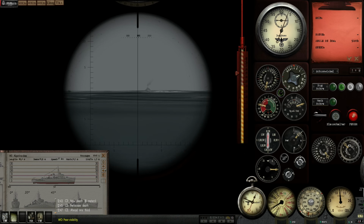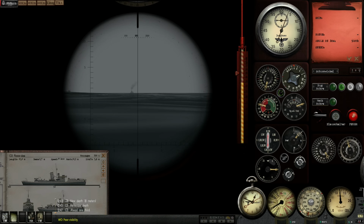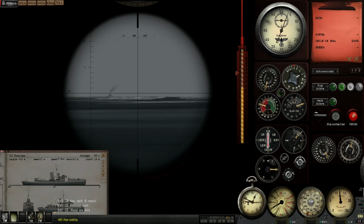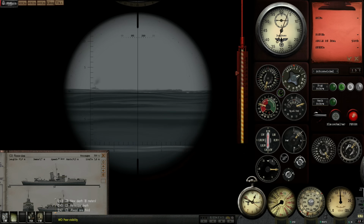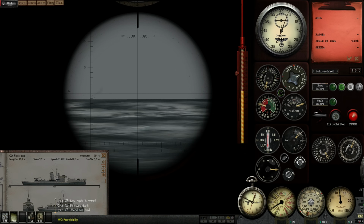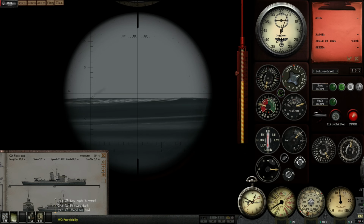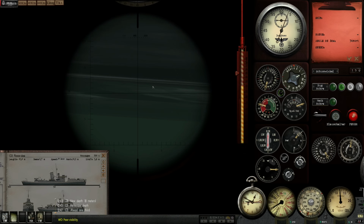Mast height 26.1. Flower class, mast height 21. Could be a flower class. By looking at these pictures and comparing it to what I'm seeing, could indeed be a flower class. If it is a flower class, then I'm looking at an optical height of... Oh, come on. 1.5? 1.6, something like that. Damn your waves. 1 point... Yeah, 1.5. Let's go with 1.5. 1.5 for 2.3 kilometers.